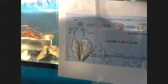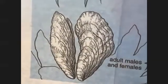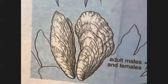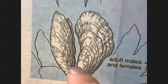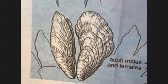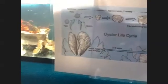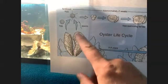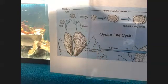You'll also notice on the drawing here something fascinating, these lines. Oysters grow their shells. The shells are actually their outside skeleton. And so scientists have a method of counting these lines to estimate the age of the oyster, just like we do with trees. If we look at the lines inside of a tree trunk, we can calculate how old the tree is, or if it's been chopped down, how old it was. In the case of an oyster, we can count the lines on the outside to figure out the age.